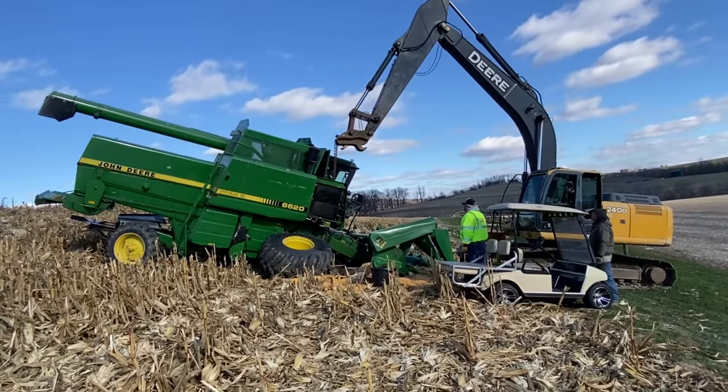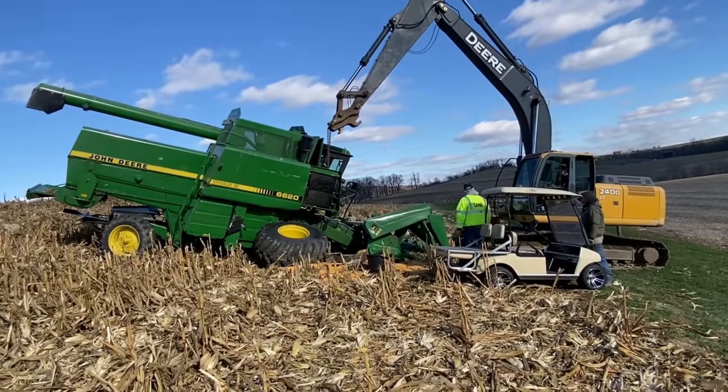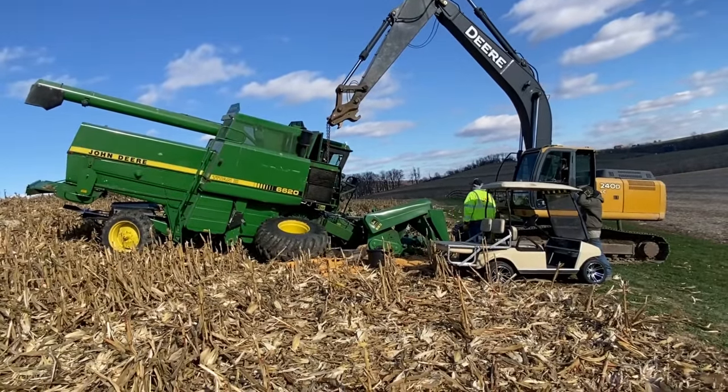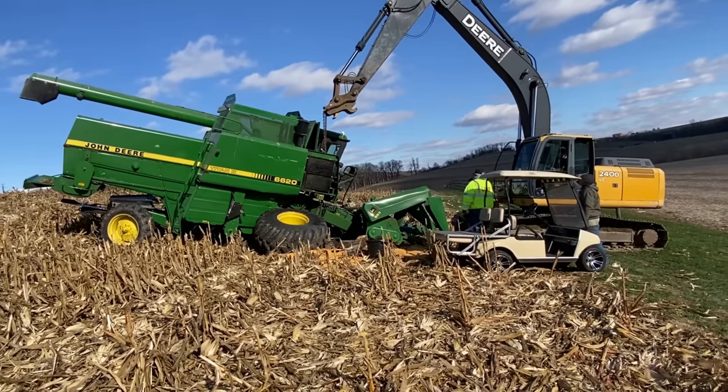Now the snouts are out of the way, so I went ahead and tried to pick it a little more. The chain was getting into the turbo pretty hard, so I was able to stick in here, and trying to keep the chain away from the turbo was kind of the challenge the whole time.